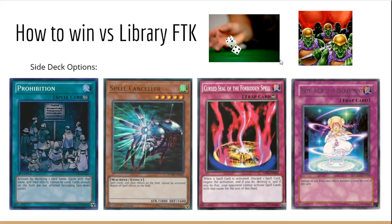And then also Pikaru's Circle of Enchantment. I played this in my deck as a concession to Library, in the last GFC that I played in. If they attempt a combo, if they use something like Giant Trunade, you can just Pikaru in response because it's chainable, and then they can't kill you that turn. So they kind of just have to stop, and if they stop, then you get another turn out of it. Essentially their Giant Trunade did nothing.